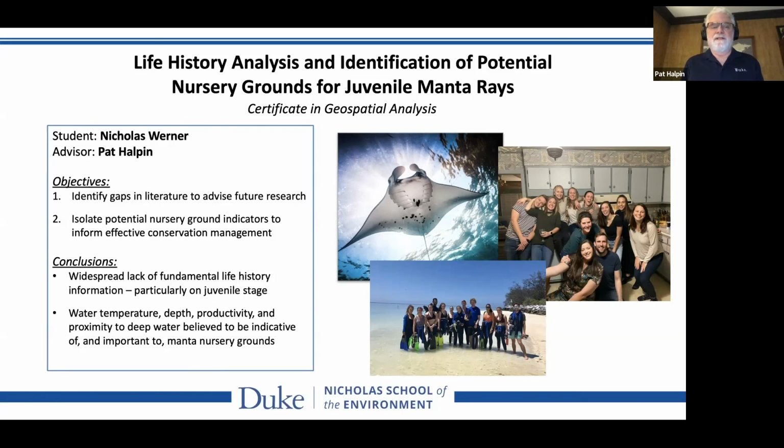We see manta rays in different portions of their life history, but the nursery grounds is an incredibly important point in the life history of these animals. And so Nick was looking at mapping and geospatial analysis of potential nursery grounds and looking at the environmental variables that might predict where they're located and let us better define where these sites are.